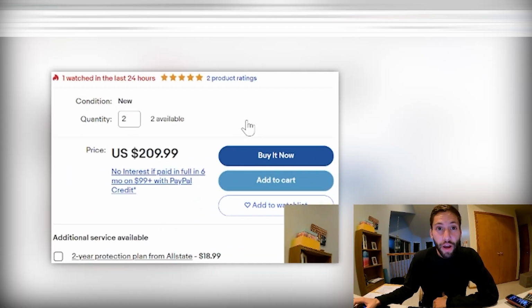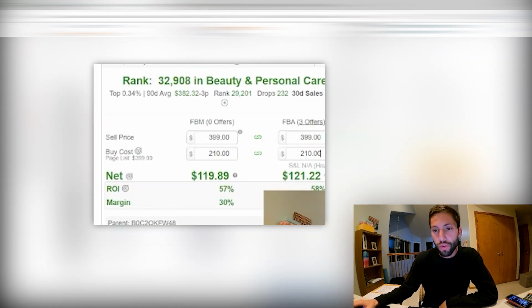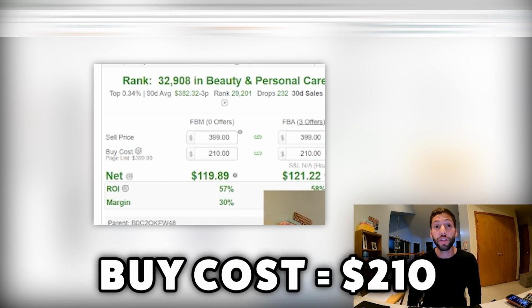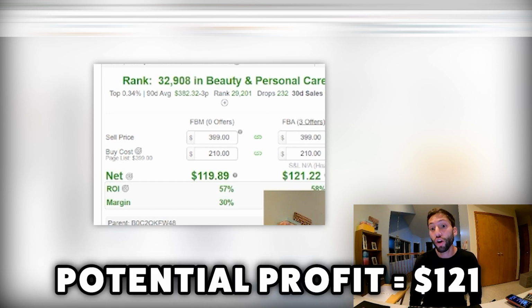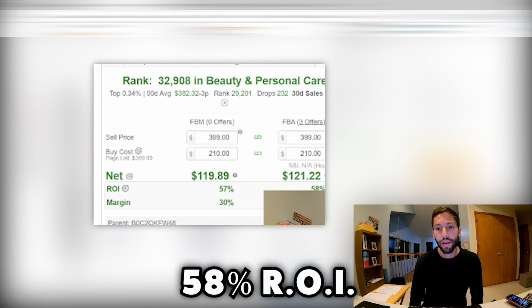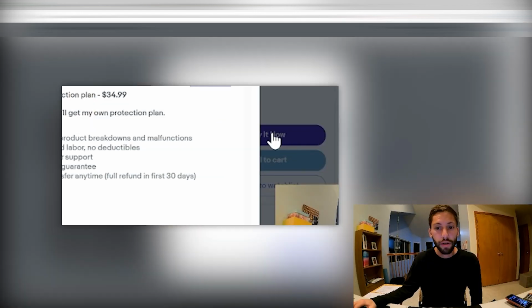So it looks like we found one. This is going to be lower ROI, but these sell extremely quickly and they're high dollar as well. So the selling price is going to be around $400. The buy cost is going to be around $210. That's going to be around $121 profit on each one, 58% ROI, and there's 2 of them. So that's going to be getting a lot of work done very quickly, very easily.